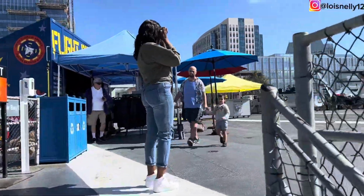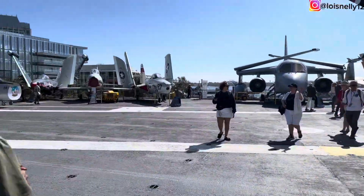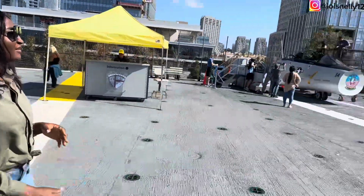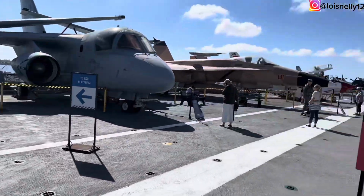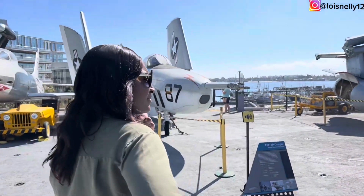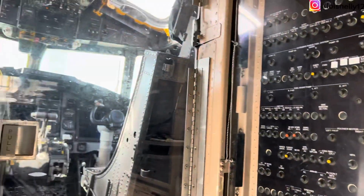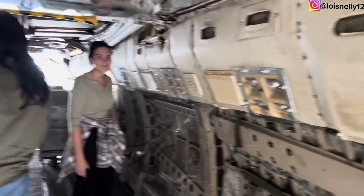This is the flight deck. Normally, the flight deck wouldn't look like this with a lot of people, but you know, it's a museum, so. Multiple crafts, multiple runways. This is how it looks inside of a flight. Not a flight, a freaking jet. Sorry.